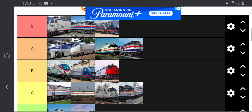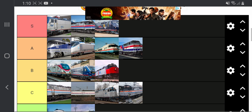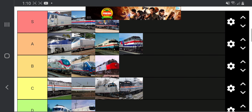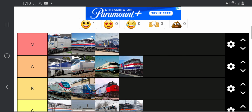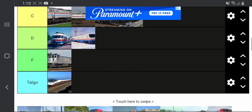I'm gonna be sad when the ALC-42s, the Chargers, take over for them. And I doubt they're gonna be turned into NPCUs like the F40s because of its shell body design.